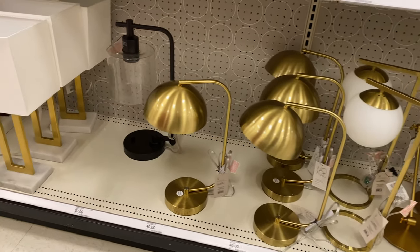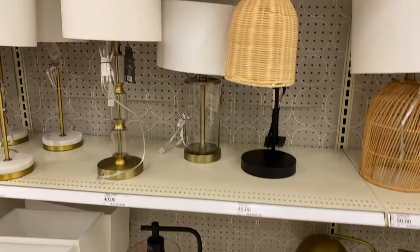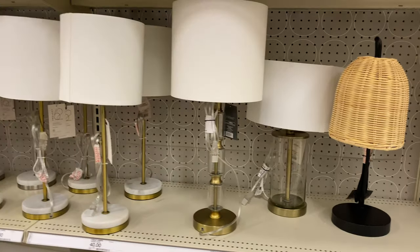What do y'all think about that? Do you like that the gold is coming back in? Do you like those brassy tones? Y'all let me know in the comments.